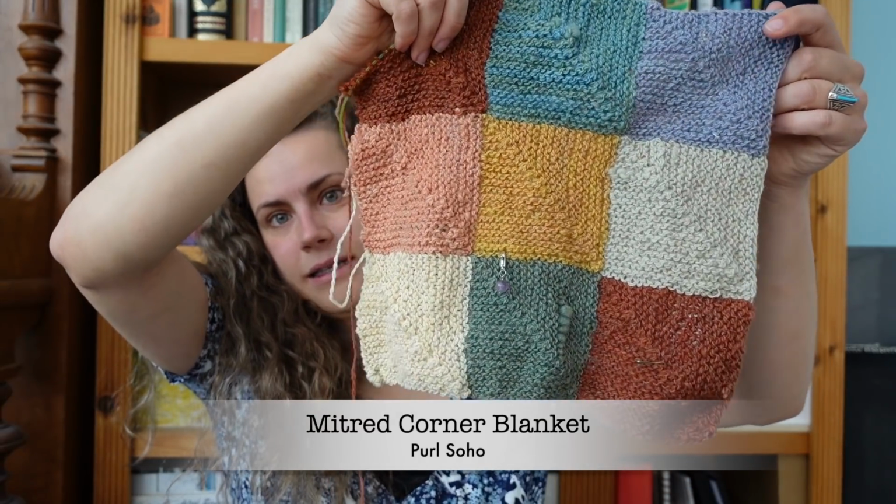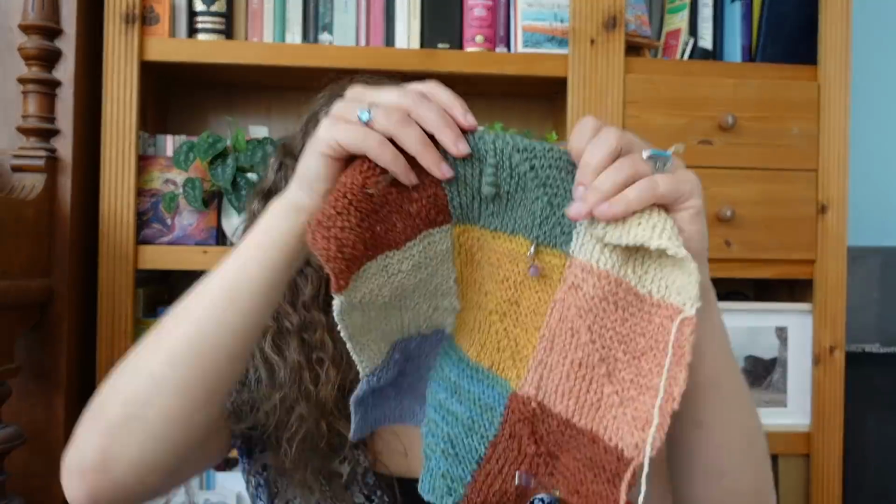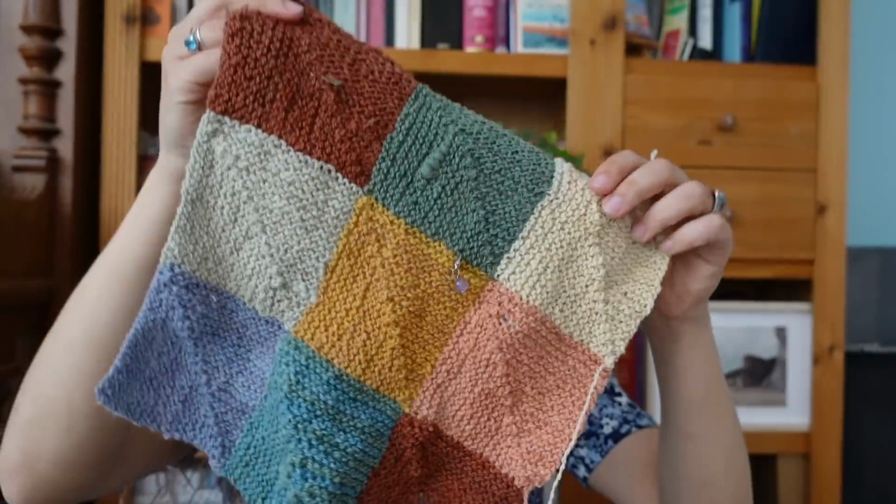So first off, I want to thank everybody for the ideas for my mini skeins, for my advent calendar. I decided to ignore everybody's advice and make a scrap blanket. I think I already talked about it. It's a free pattern by Pearl Soho. I talked about it in the last episode, but this is what I have so far. It's not a lot, and it's going to go quite slowly because it's on 3.5 mil. But this yarn is really cool because it's almost like hand spun. So sometimes there are these big baubles, and I think it's just going to be a really fun blanket.